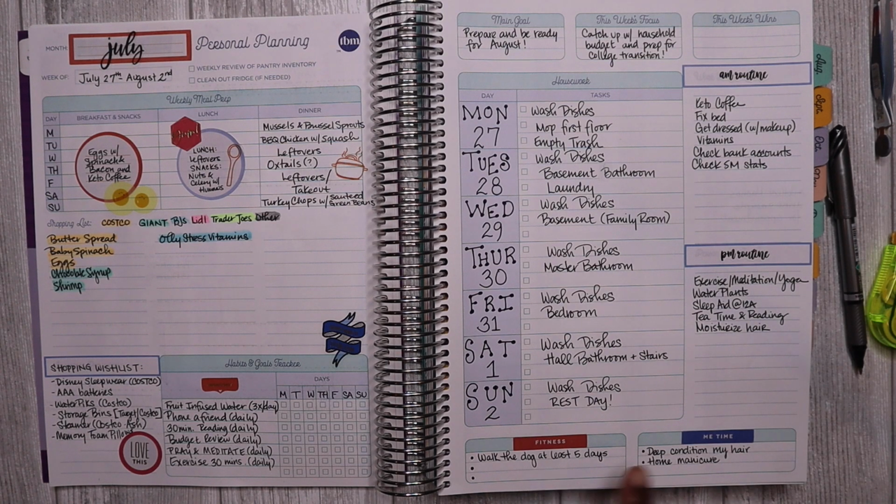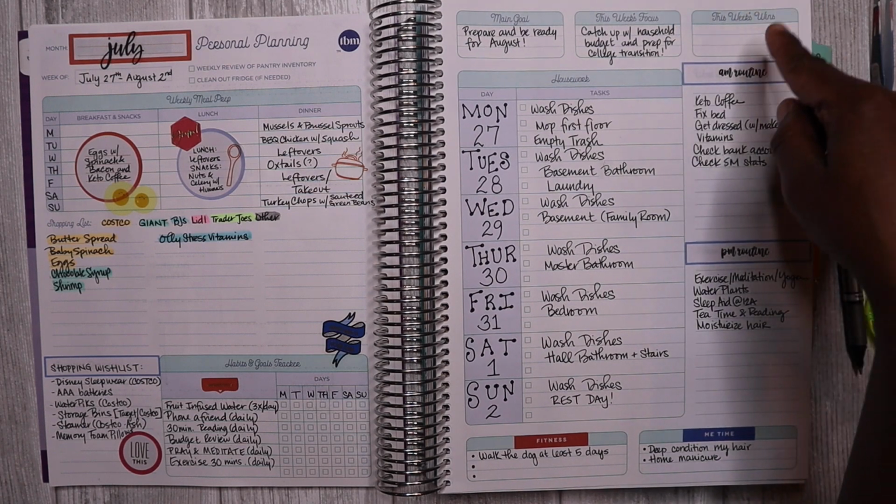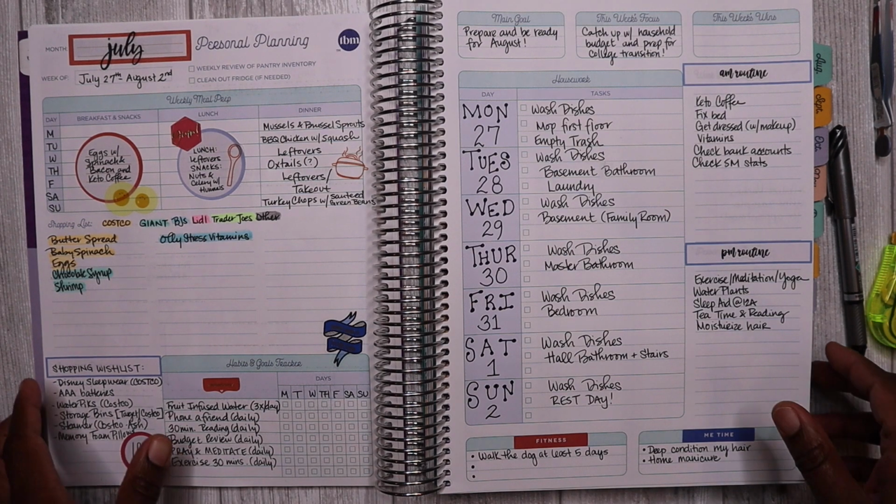I also created new sections down here for fitness and me time. So I do plan to try to get 3 things done in both of these categories this week. And then this week's wins, I will fill that in at the end of the week just to show what all I was able to accomplish, or my biggest accomplishment for the week.